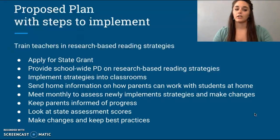And then a good way to see if this is working well is to look at the state assessment scores at the end of the year and see if there have been any improvements. Then we can make changes and keep best practices.